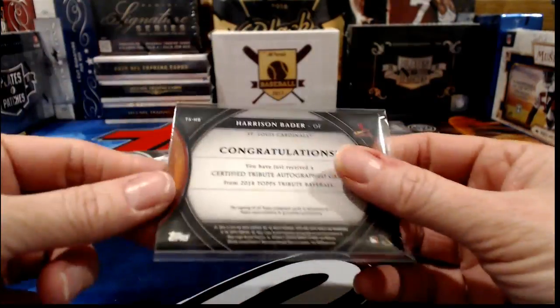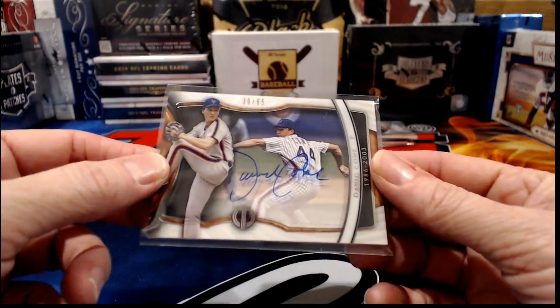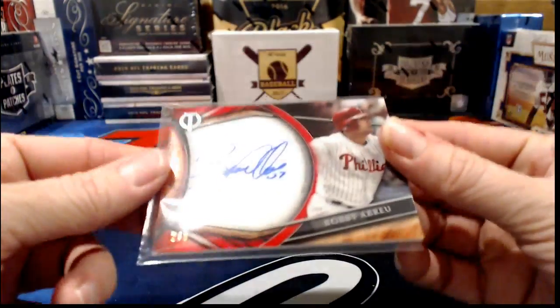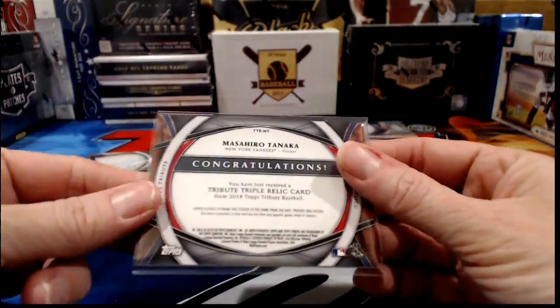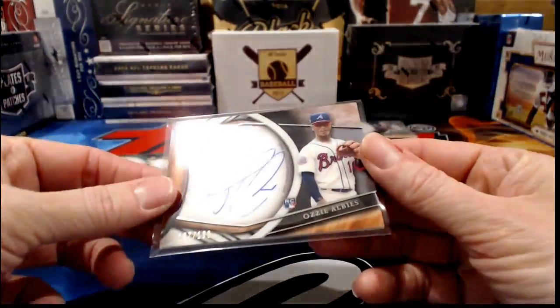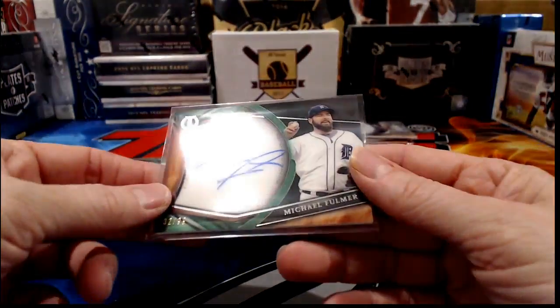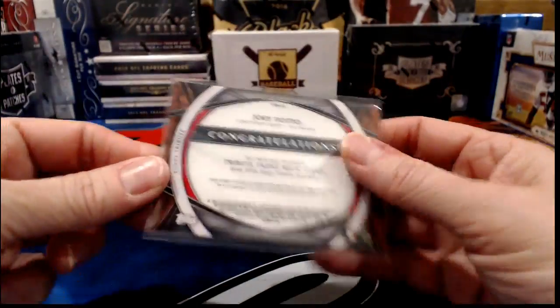Harrison Bader, rookie hit for the Cardinals. For the Mets, numbered to 65, David Cone. Bobby Abreu numbered to 5, really nice for the Phillies. For the Yankees, Tanaka. For the Braves, Dansby. Braves again, Ozzie Albies, nice rookie hit there. For the Tigers, Michael Fulmer. For the Reds, Joey Votto.